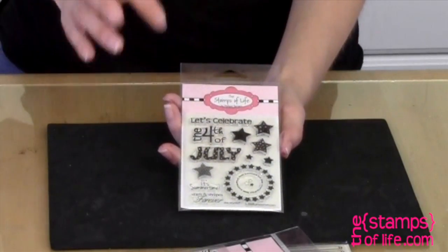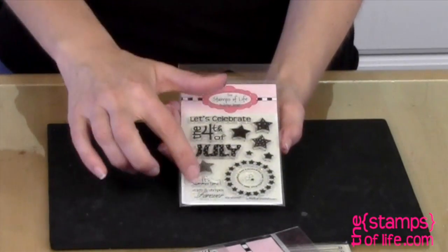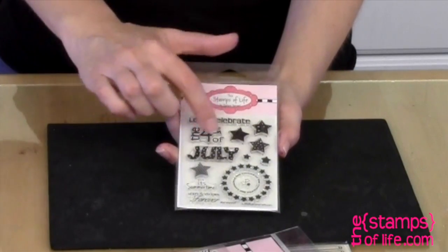So this one is a 4th of July stars set. It's summertime, stars and stripes forever. Let's celebrate the 4th of July.